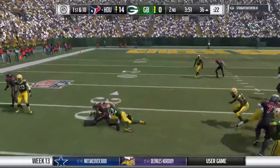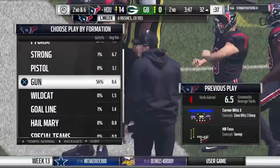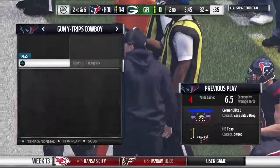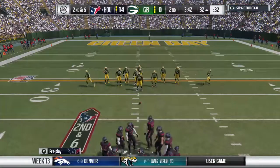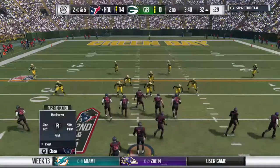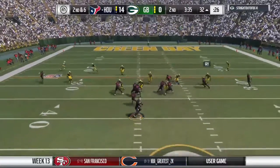And the pitch goes to Miller. And not much running room. Down to the 32. It's a pickup of 4, and it'll bring up 2nd down. Not a run that you're going to write home about, but still a good 1st down run. That's what an offense calls staying on schedule. 3 to 4 yards on 1st down, you're set up very well for the rest of the drive.